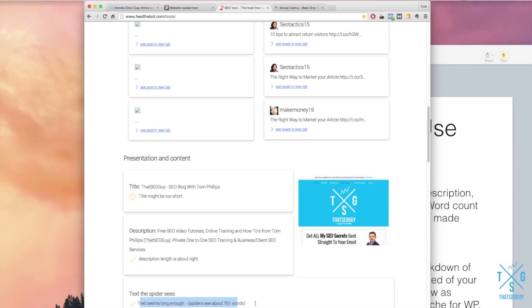This is also another key point. This is basically what Google sees. So how much text is on the page. So how many words are on the page.